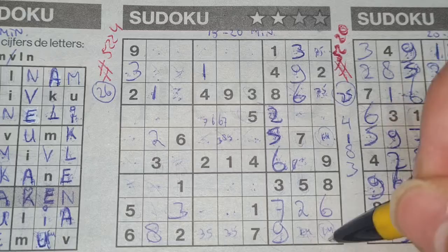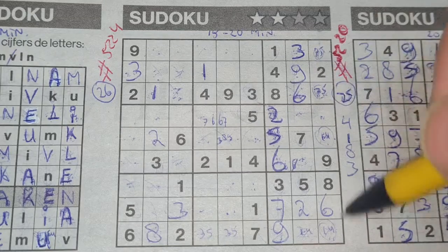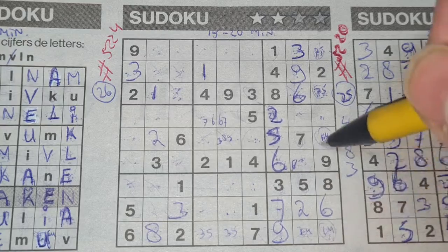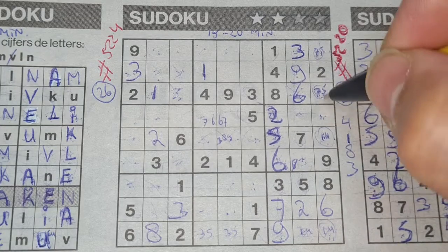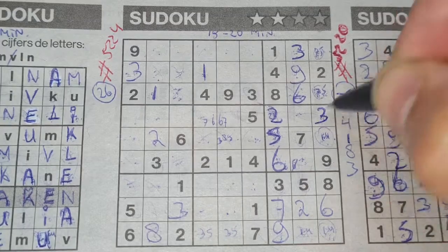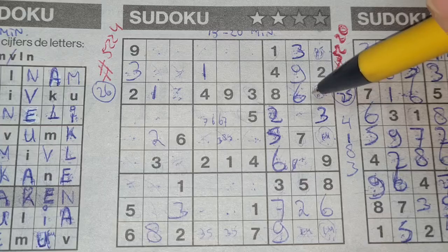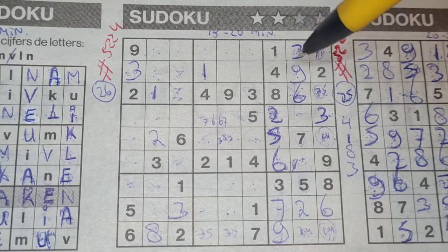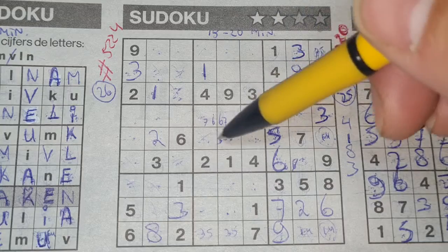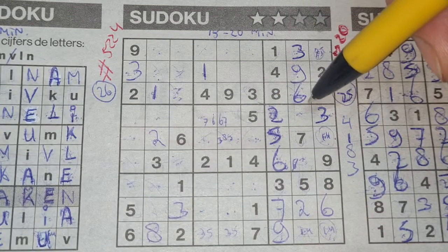So here we have a pair in the last column. Here we have a pair, 7 and a 5. So 1 digit left in the last column. 1, the 2, the 3 is missing here. Yeah, the 3. Here should be the 3. Cannot continue with the 3 now.